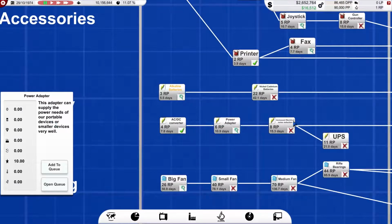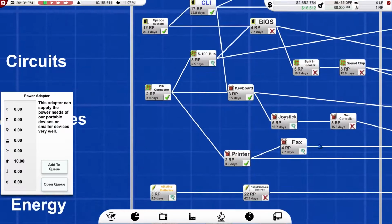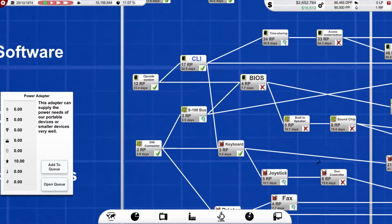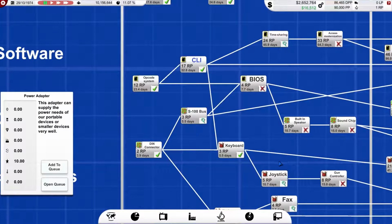But no, we don't need that. I think, yeah, because we're still building big computers. Got keyboards, joysticks. Now, gamers always were a very big market for computers, so that would be an interesting thing to do.